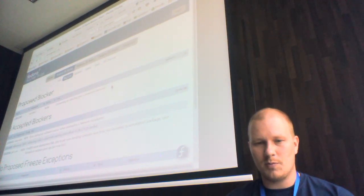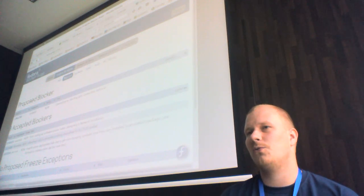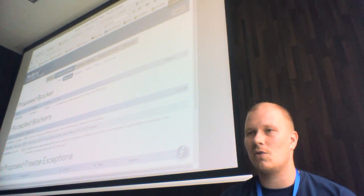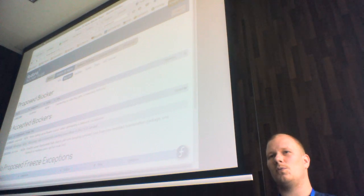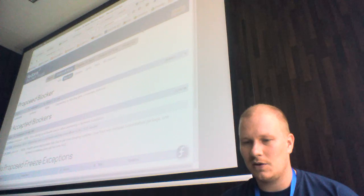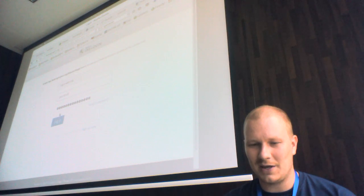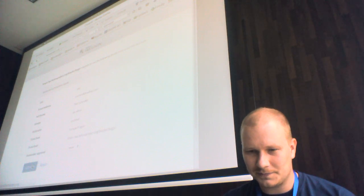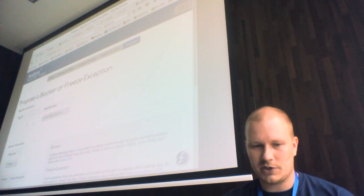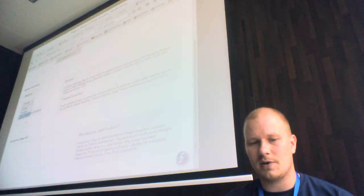Yeah, that's the blocker bugs app, where you can propose, if you find some bug and you think that it's a blocker, that it's important to have this bug fixed, you can propose this bug here. Everything you need is to be logged in with your FAS account. Okay, and then you just put there the bug ID, which milestone it breaks, if alpha, beta, or final, and if it's a blocker or freeze exception.